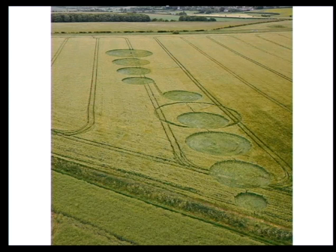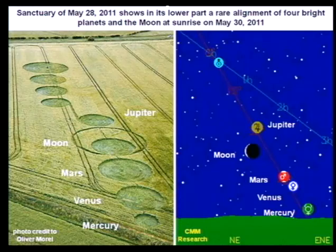This is the bird drop down in more detail again. Sorry, the sanctuary. This is Red Collie's take on the astronomy it's representing. Red Collie being an Australian researcher called Horace Drew.